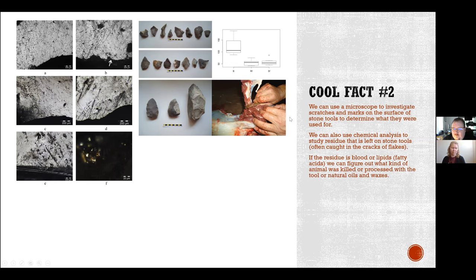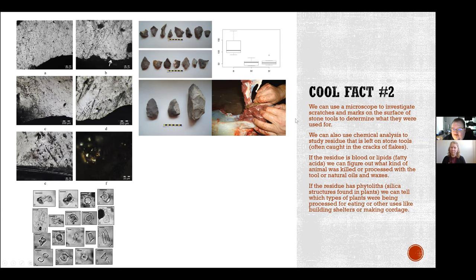And on top of cutting up the animals, we also have a thing called phytoliths. Phytoliths are little silica structures that are in plants, and they give rigidity to a lot of plants. If some plants didn't have these little silica structures in them, they would just fall flat on the ground. These little silica structures are very unique to different plants. You can see here down on the left, these are all tiny phytoliths from many different kinds of plants, and they're all very, very unique. Because they're so unique and we can tell what kind of plant they're made out of, those get stuck as well in these cracks and crevices.